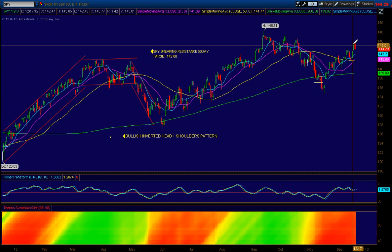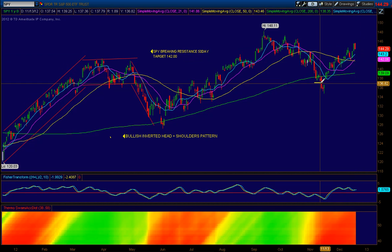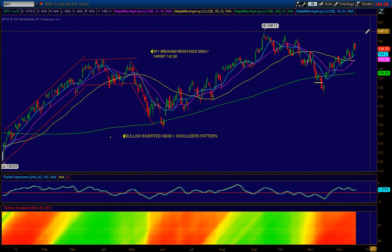After 2 days of healthy gains, digestion is in order, and it probably may take a day or two. Some other news may come, and then this market will continue in its rally. The rally hits a little bit of a snag here. This is a rising trend line here. If you look at it from here to here, this is a rising trend line, unless that is broken.